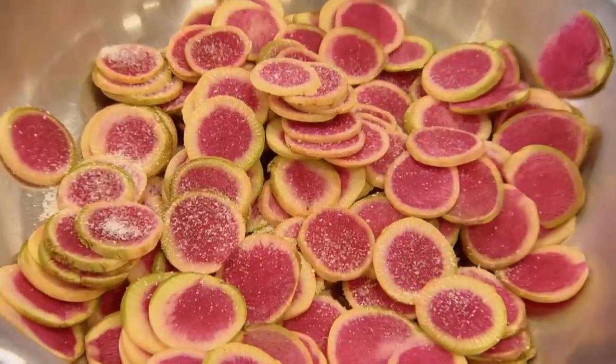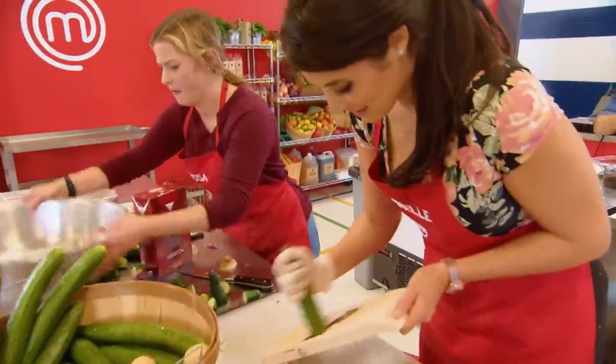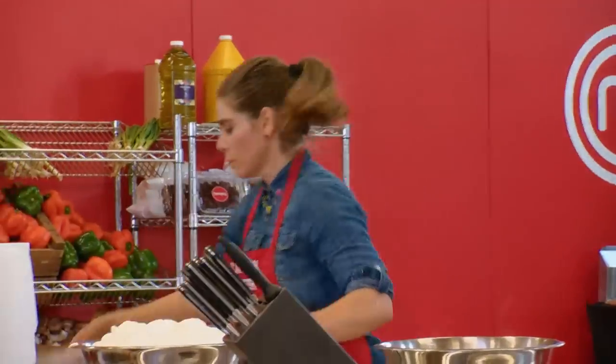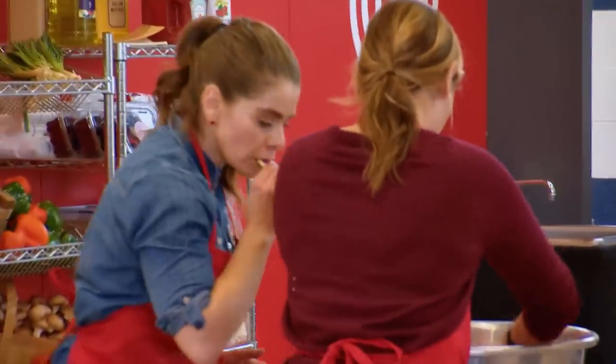That's like spicy. Ooh, those are peppery. We tested the watermelon radish and realized this is way too spicy for our palates. Jen, like, I don't know if this is a good idea. I think we ditch this.